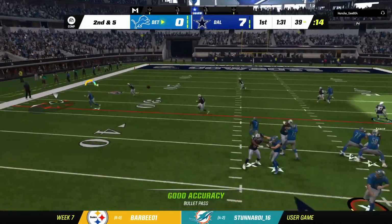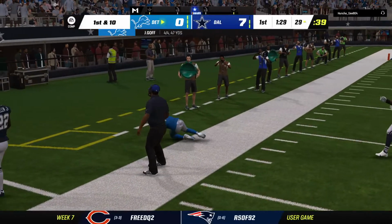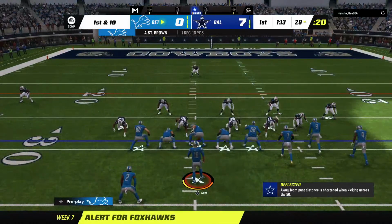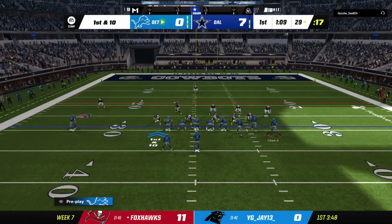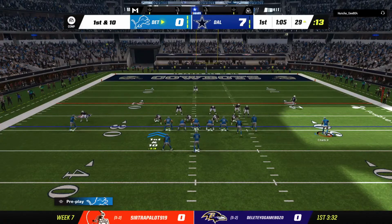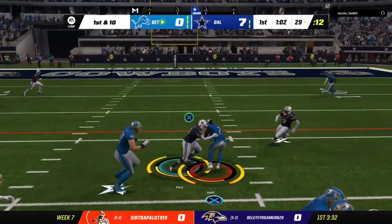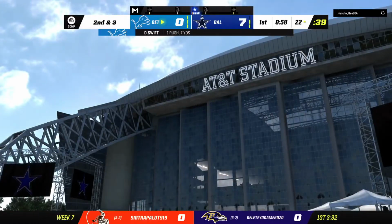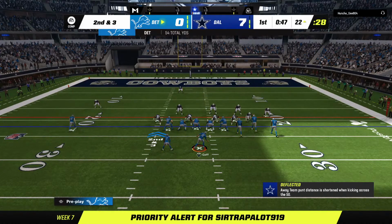Throwing again is Goff, and that's to Amon-Ra St. Brown. And he is out of bounds, but not before he's inside the 30. They'll run for the first time with DeAndre Swift, down to about the 22 here. So they'll come up after the gain of 7 on a 2nd and 3.